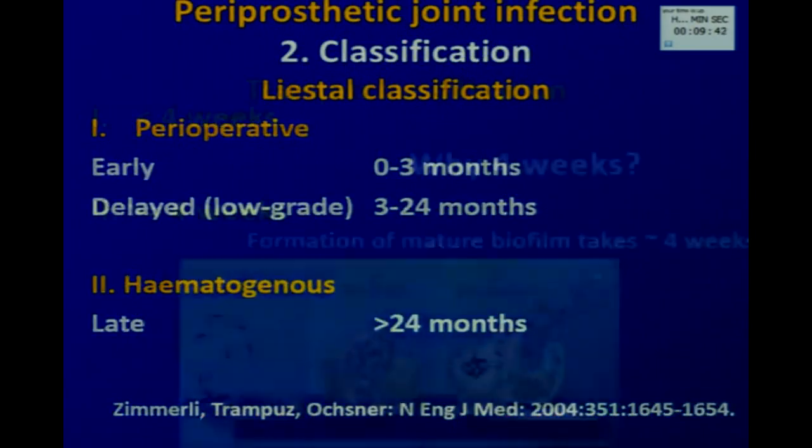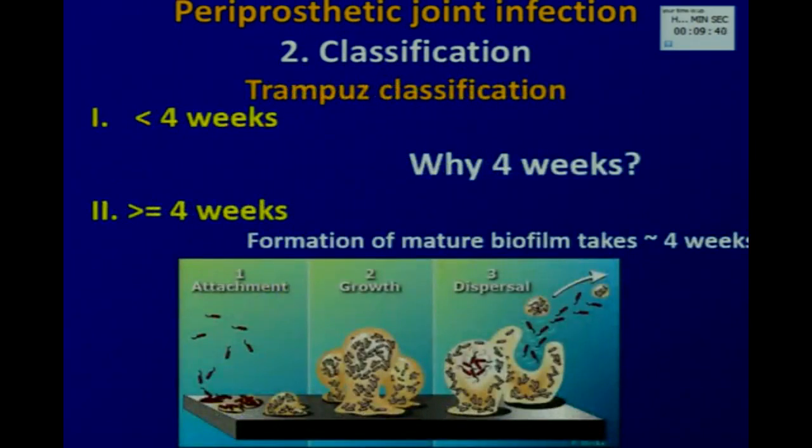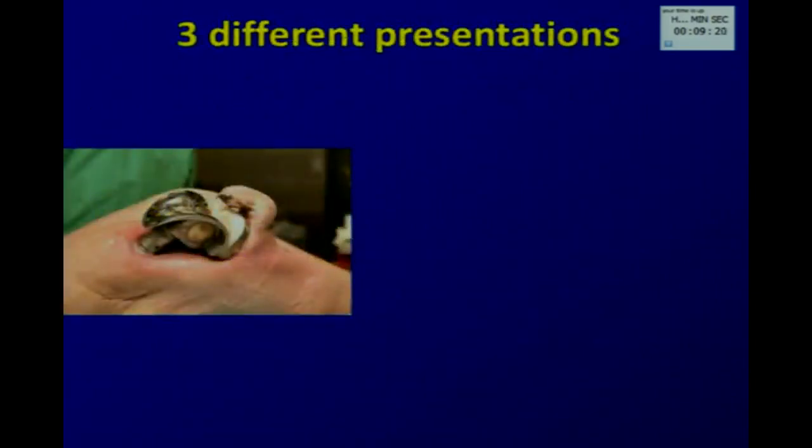There are many classifications for infection. One is the Tsukayama classification, but the more pragmatic one is the Trampuz classification, which basically says, is it less than 4 weeks or more than 4 weeks? And as you could hear from the previous talk, 4 weeks or just around 4 weeks is crucial, because this is how long it takes to form a mature biofilm. And once you have a biofilm, you have a problem, and you probably have to remove the implant.